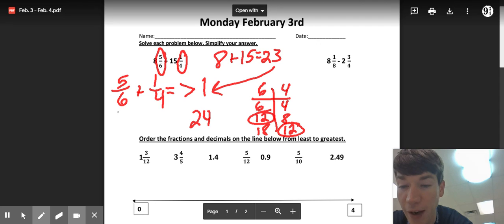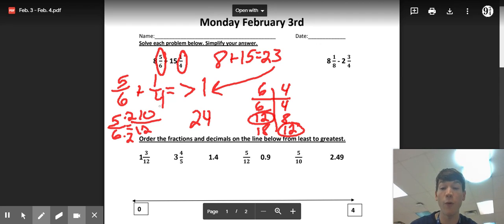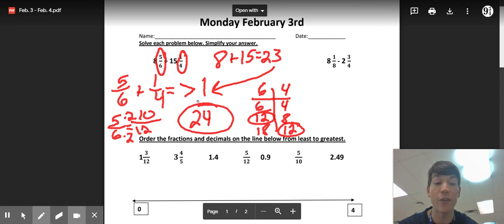So if I start with 5/6, I'm going to say it's equal to some twelfths. And I'm thinking, what times 6 is 12? Well, that's times 2, and then 5 times 2 gives me 10 twelfths. And then I can do the same thing with 1/4 to give me twelfths as well. After that, I can just add those pieces together. When you get to your final answer, remember that we have that 24, because we know that 24 wholes has to be in our answer because of that 5/6 plus 1/4 in the beginning.